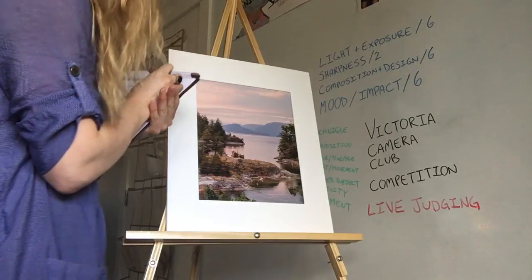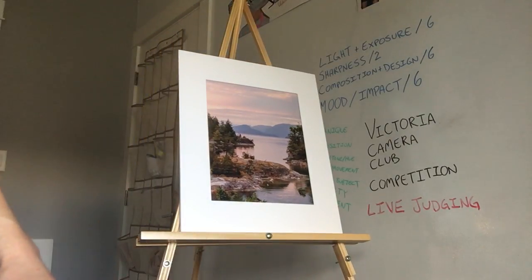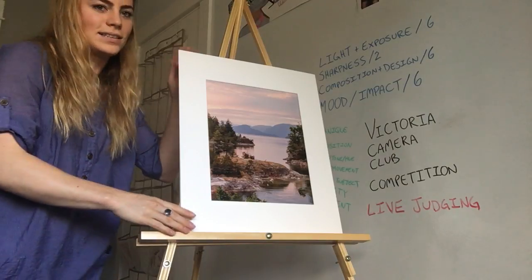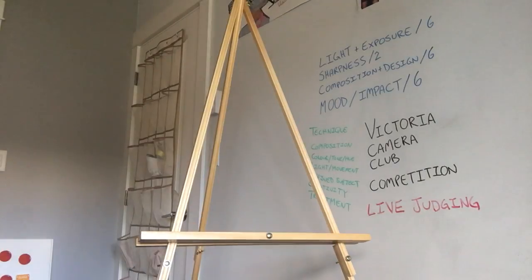So this image, Anchorage, gets 19 out of 20. Woo. So good job to the maker of this photo. All right, next print in the Victoria Camera Club Nature category.